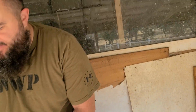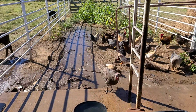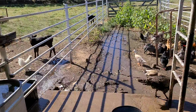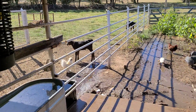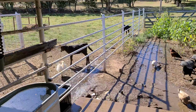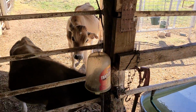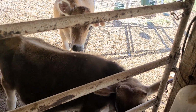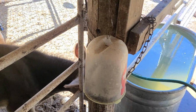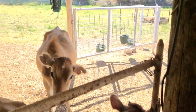Just occasionally we have to spray this area down because the poop accumulates really quickly, and I like to try and keep it clean. We get a lot of flies around here, so we have a bunch of things to keep them away.